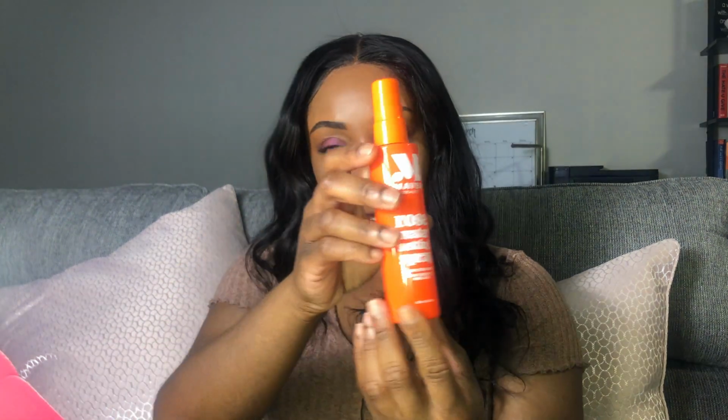Let me try this rose water setting spray for you guys. I like the bottle. I love the color. This is supposed to hold for up to 16 hours. My ass is not going nowhere, but this is supposed to hold up to 16 hours. I love rose water setting spray. So definitely check this out, you guys, by Maven Beauty.